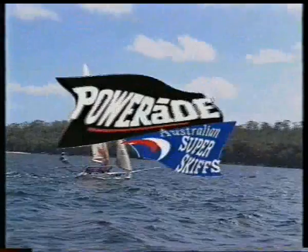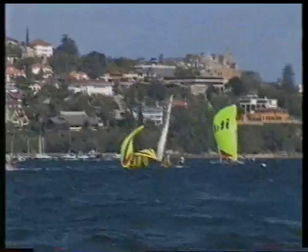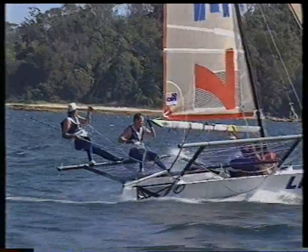Welcome back to race 4 of the Powerade Super Skiff Series, and the fleet heading towards the leeward mark. Running in to get the gear off.